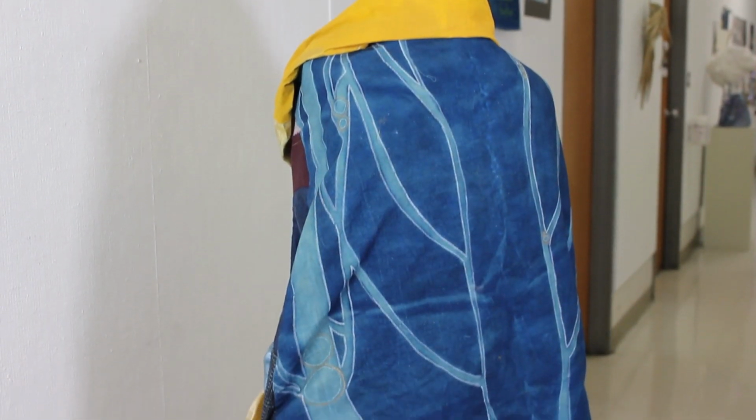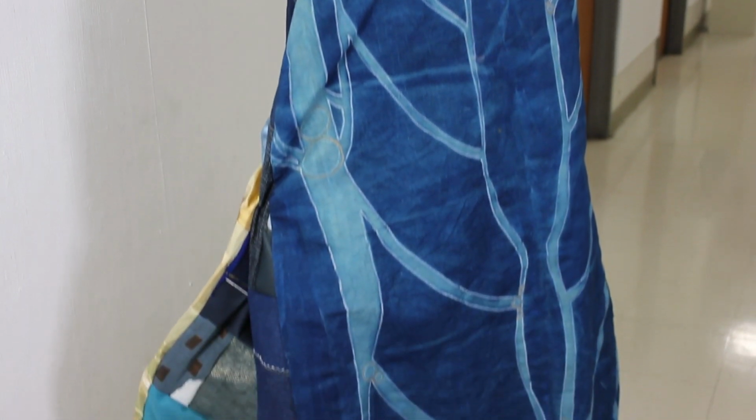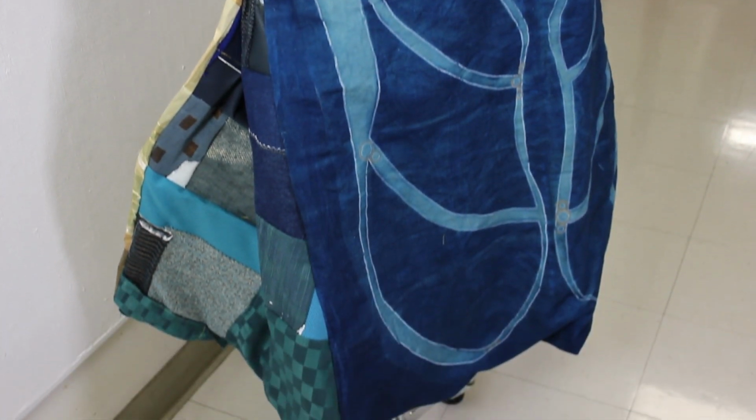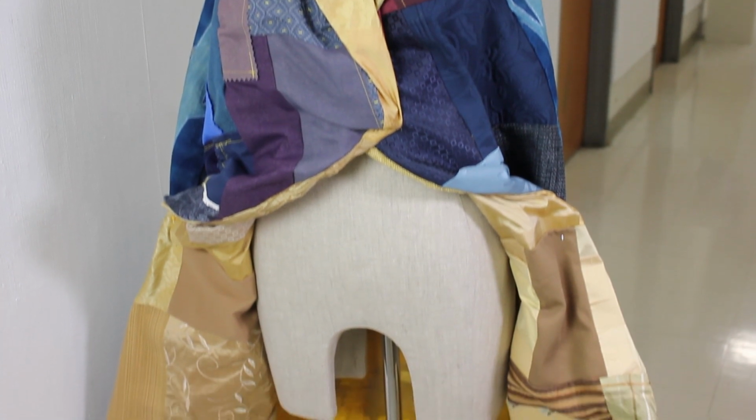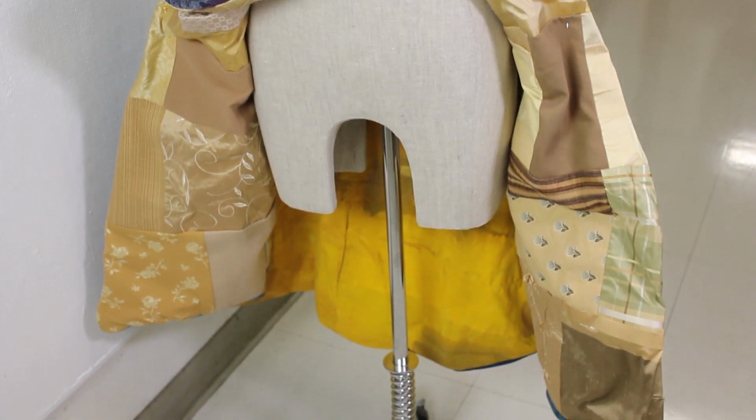To create the pattern of the wings on the back of the cape, we used cyanotype, a material you'll see in several other amazing artworks in this show. This piece represents escapism into a more fantastical, magical world. Thank you very much.